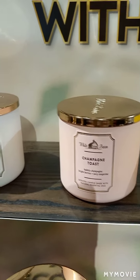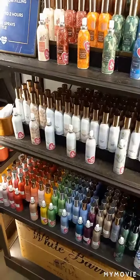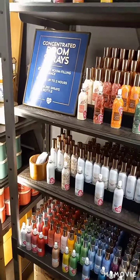champagne toast, white gardenia, mahogany teakwood, looks like the same ones. 3 for $20. And the room sprays right now are 3 for $20.